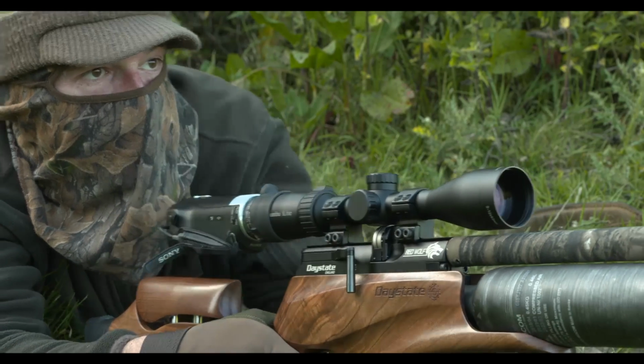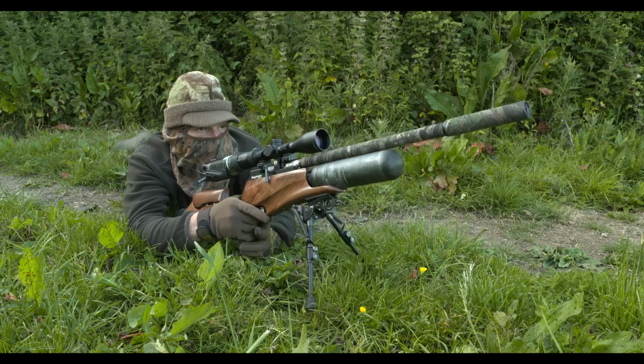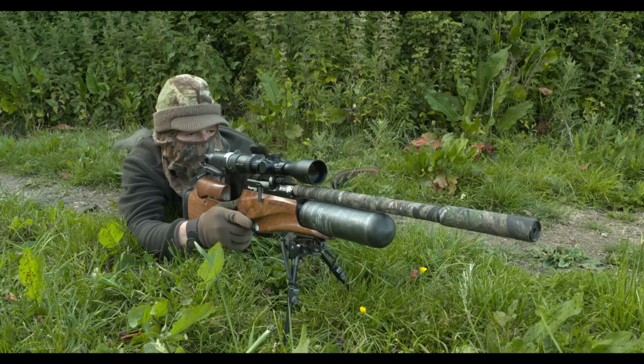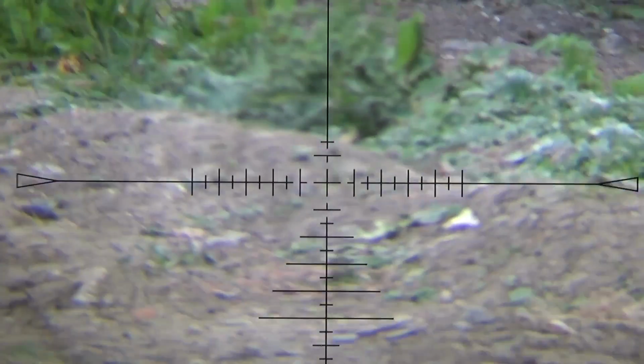Of course, the scope cam isn't much use unless we see something to film. Things soon settle down following the disturbance of our arrival, and it isn't too long before the first rabbit of the evening ventures back out to feed. And it's come out exactly where I want it.